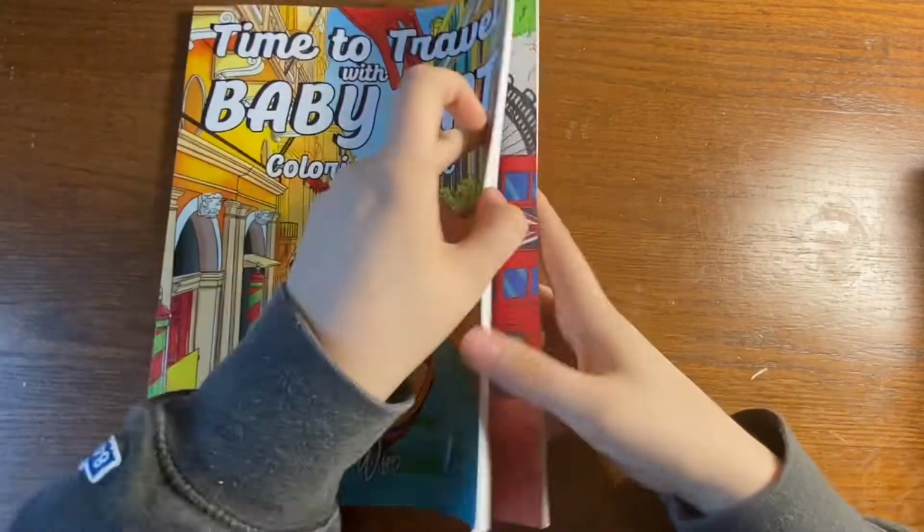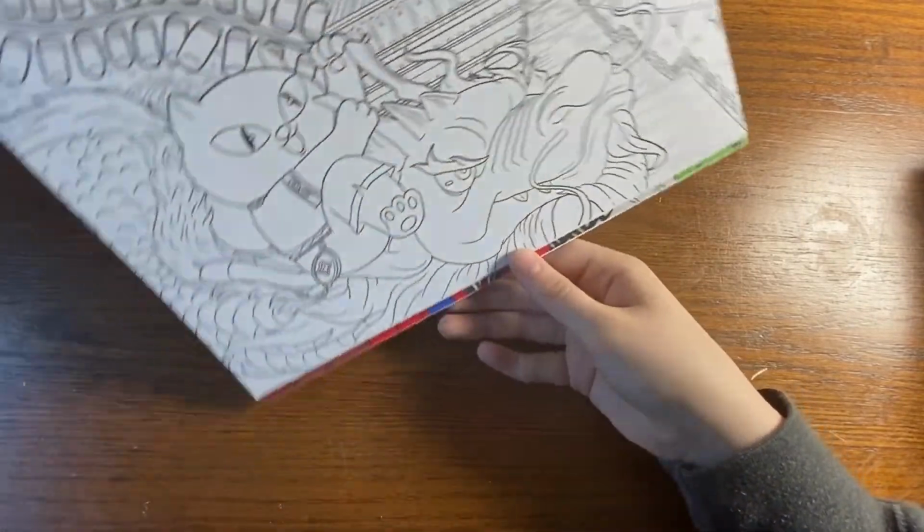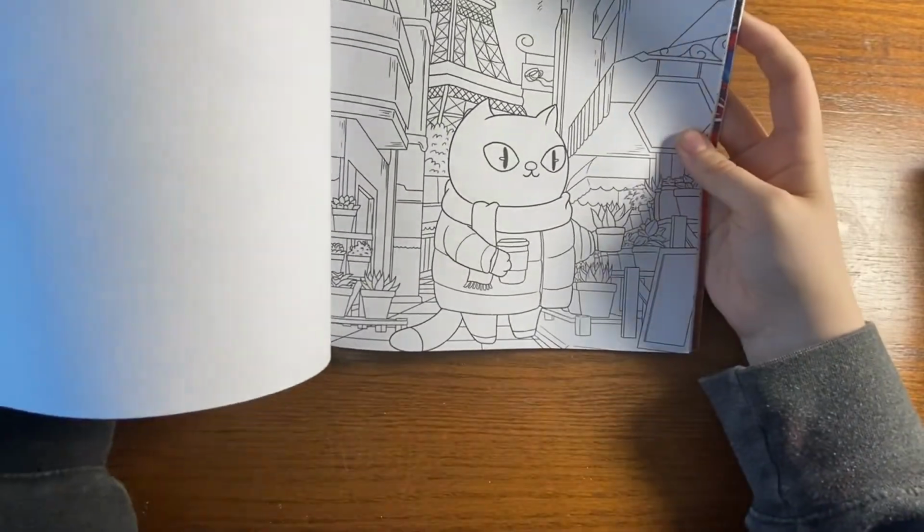But I love this book. He just looks so happy in all these pictures. And he's so chubby. Chubby kitty.